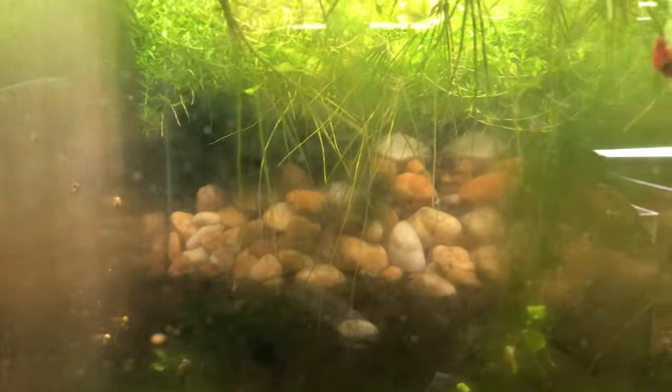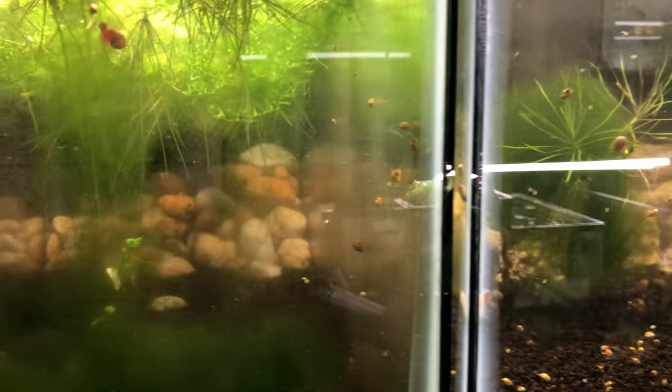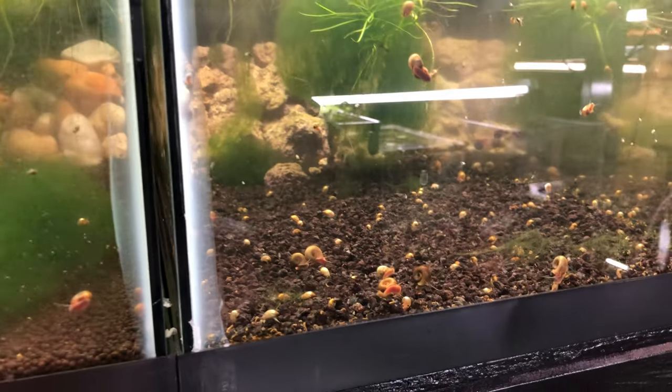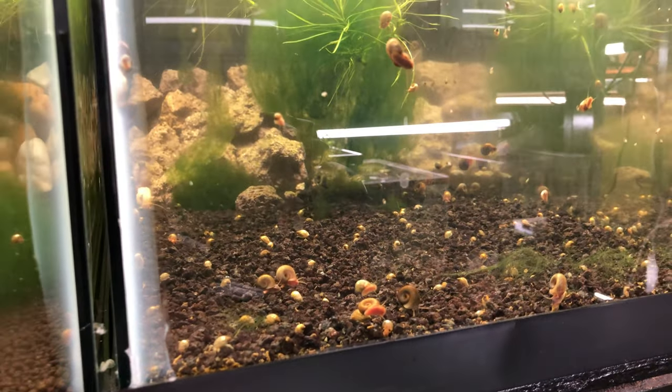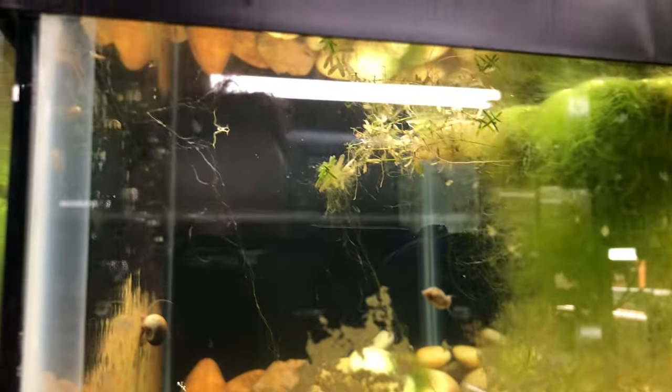Hard to see in there. There is some in there, I hope. Oh yeah, they just blend in real well. There they are. Really hard to see through with this camera. And here I've got snowball shrimp. And in here I've got some of them baby shiners, which they're getting pretty big now.